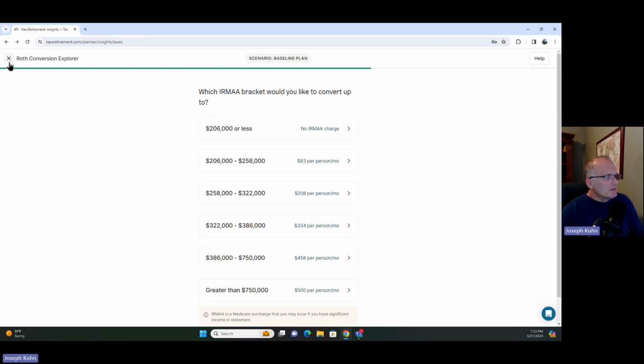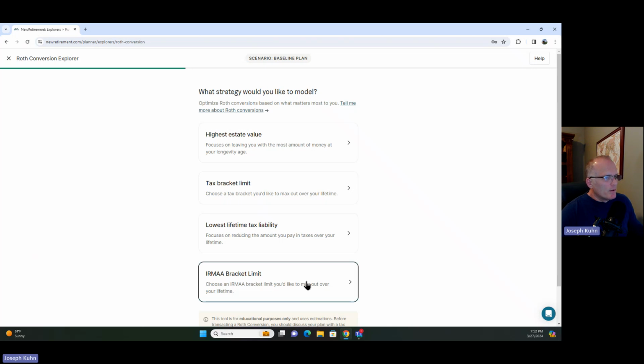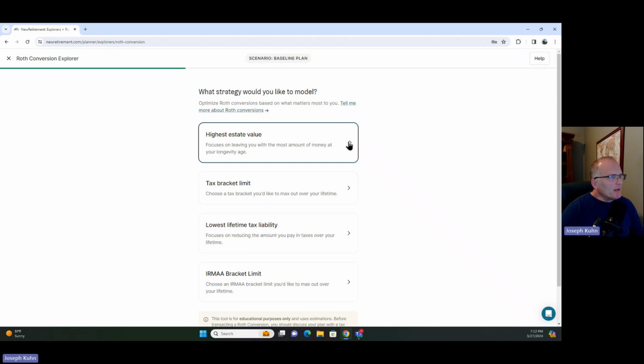Okay. So really, really simple. I'm not going to go into detail on the IRMAA. But one of the things I will point out here on highest estate value, you've got to be careful of that. Say you get great returns and you've got $10 million at your mortality date, $10 million. Well, that $10 million, if it's all pre-tax, is not really $10 million. It's something like 7.5. Okay. So be careful maximizing on the estate value.